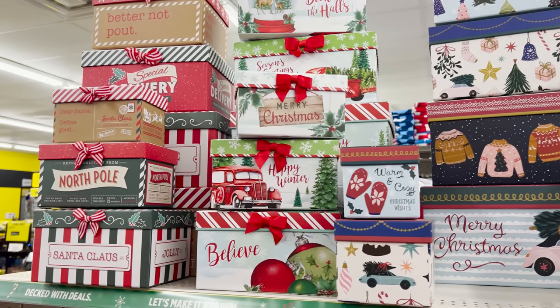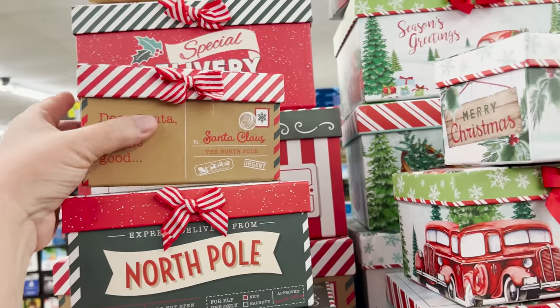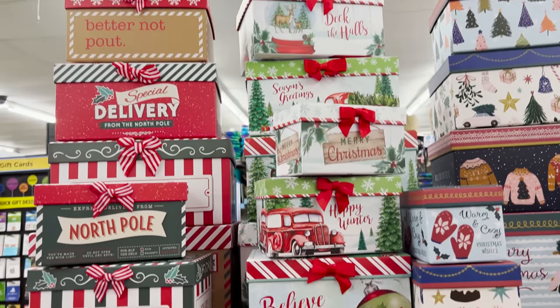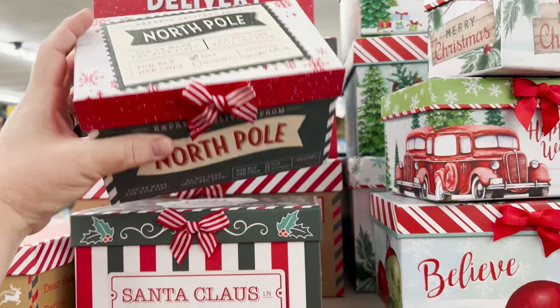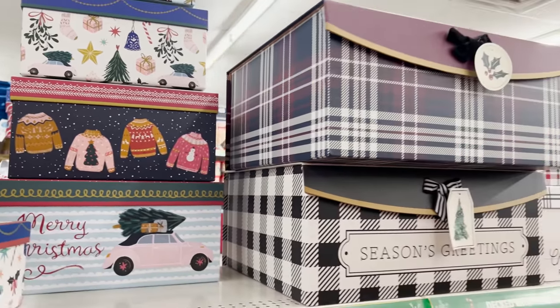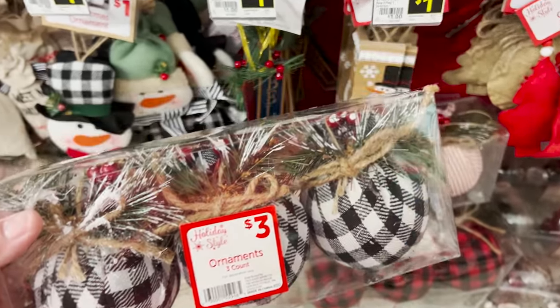I did see a lot of the pink over there, and these that I just, oh, I think they're so precious. Great for gift giving, but you can also keep all your tags for all your wrapping in them and keep them looking cute in your home during the holidays. Definitely wanted to share those with you. They also have some really large versions if you've got some big things to hide.